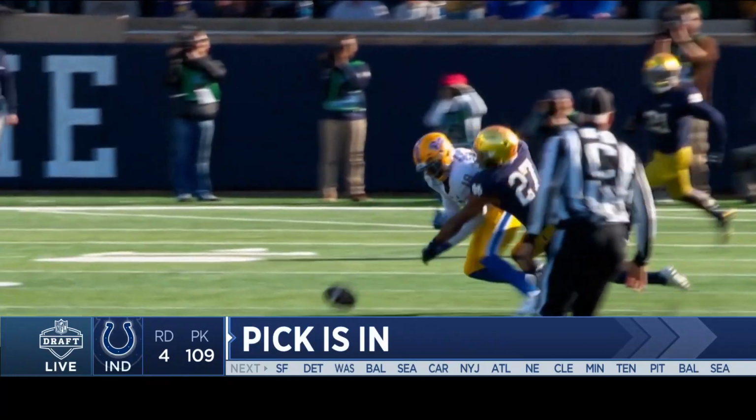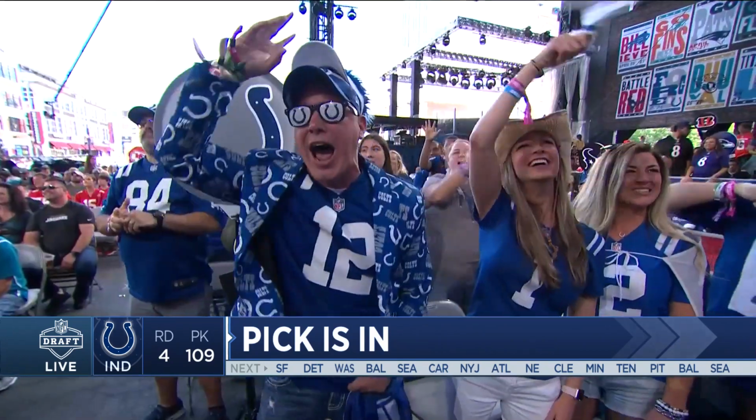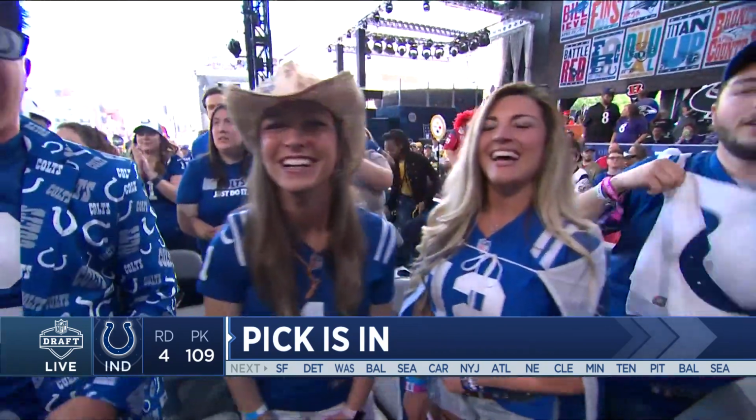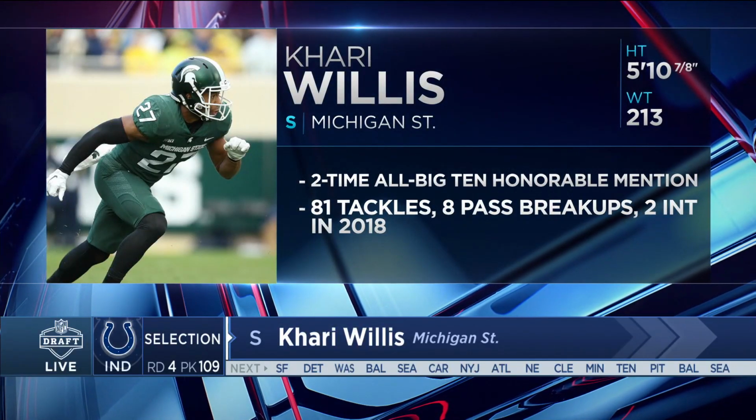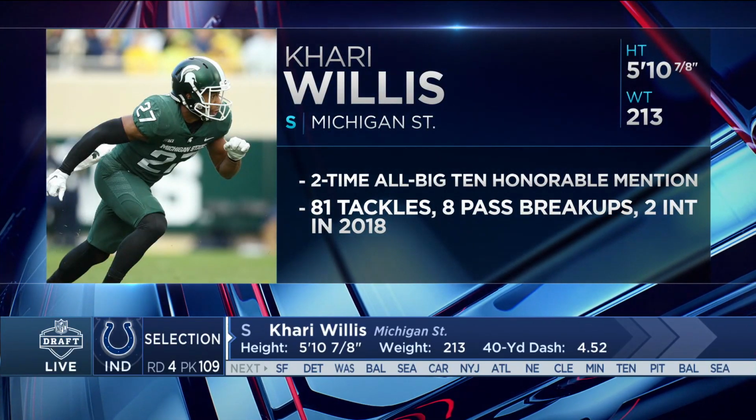This is a team that drafted DeAndre Baker. They came back into the bottom of the first round to get him. They've got 2 of the better corners in this draft. He is a box safety, which is going to be a perfect complement to Malik Hooker, who's going to be that high safety to float over the top.